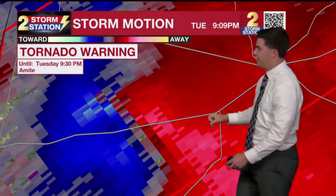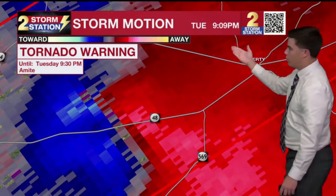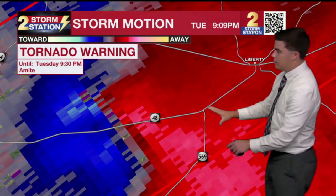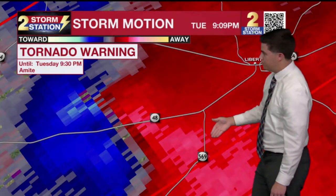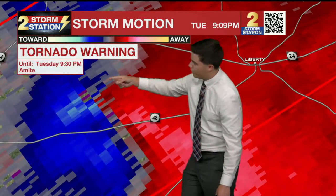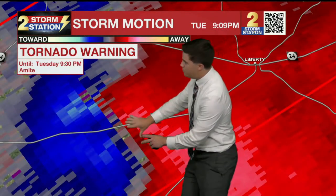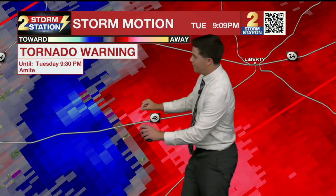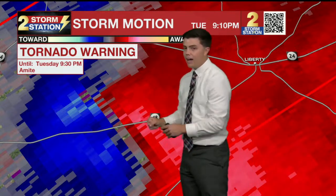Still definitely rotating. Just got a new scan on radar here. We have at 9:09 p.m. the new storm motion scan, and still definitely seeing some areas of rotation. Broad area moving away from the radar, broad area moving toward, and in between, you see where these two colors are touching. That's where we're watching for it to tighten up. So I wouldn't say that it is extremely tight at the moment.